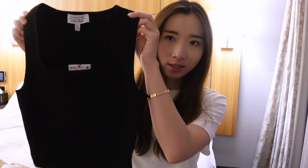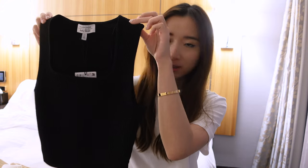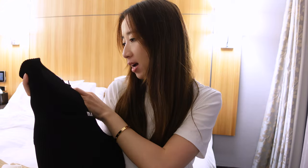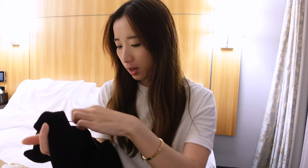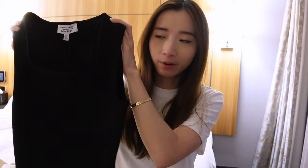I just finished dinner and I thought I'd share with you guys what I picked up from And Other Stories. The first item I have is this black square neck ribbed sleeveless top. This is a size extra small. The retail price is $69. I don't know if you can see, but it's not an open back. I love a square neck top. I think it looks very flattering on.